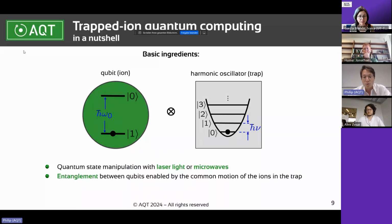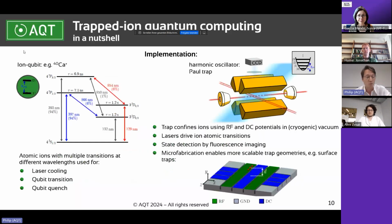What we can do now with lasers or also microwave radiation is manipulate the quantum states. So we can switch the qubit states, we can put them in superposition. We can also manipulate the motional states, so the state of this ion particle in the ion trap. And then using the fact that when we put multiple ions in the same trap, they actually have a shared motion, we can also create entanglement between them. And entanglement is, I would say, the core or the key ingredient that we need for a quantum computer. So this is conceptually what you need. If you'd like to implement that, it looks maybe like that. It's still very conceptual, but roughly.